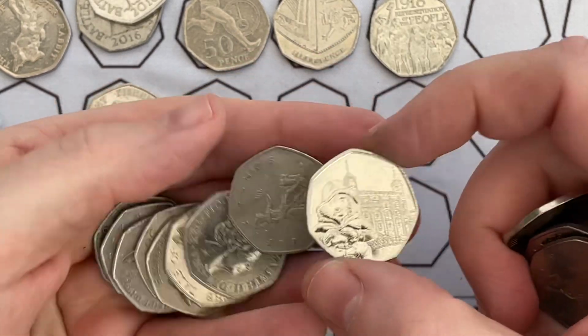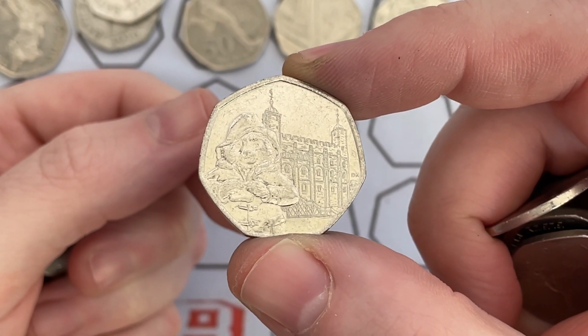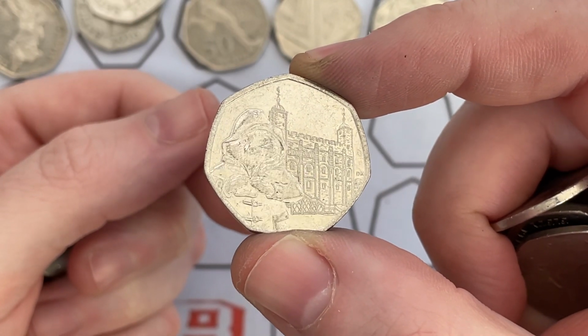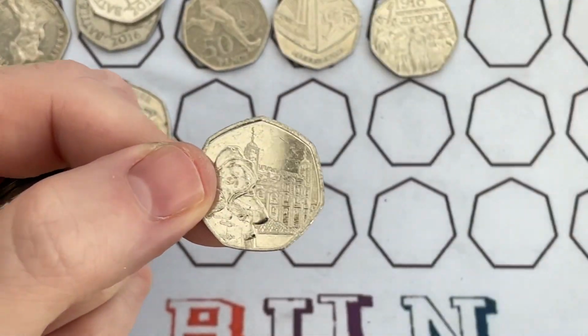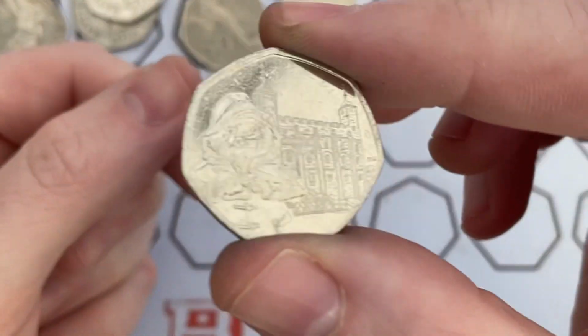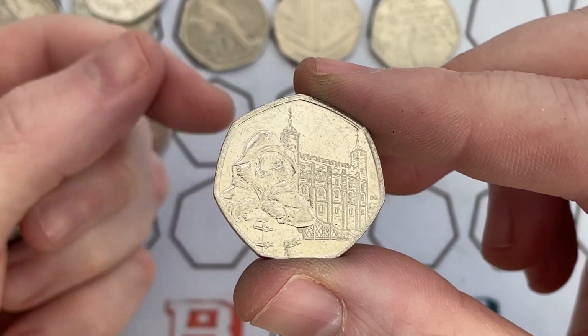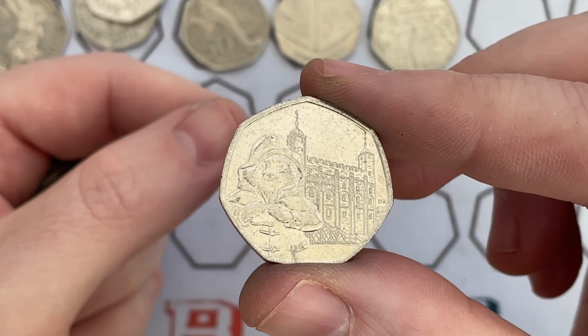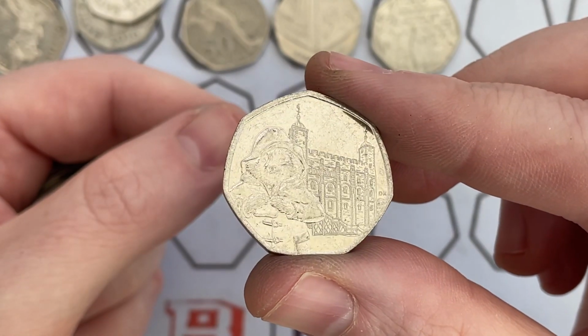I should technically look for what some ones have been reissued as well, or look at the Britannias in case they're from a different territory. But anyway, I don't, because the Queen's portrait, just see the Britannia and flip it, and it could be from 2019. But anyway, so this is Paddington at the Tower of London.